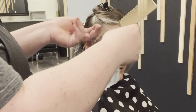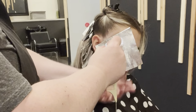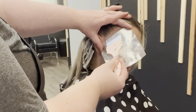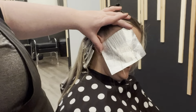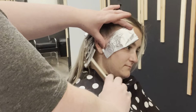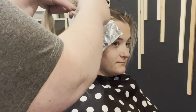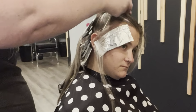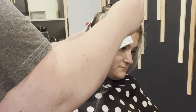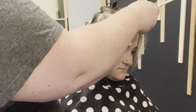So now that I'm done with that back section, I'm going to come to the front and do her hairline foils. And I want to say, you guys, take note. This bleach has probably been sitting for over an hour. This is why I'm moving up right now and doing her hairline. This bleach is extremely weak. It's a 7 volume that's sitting for probably over an hour. So this is very gentle bleach at this point.